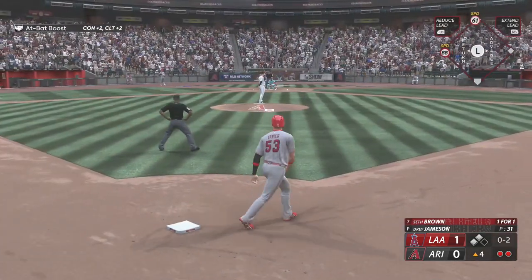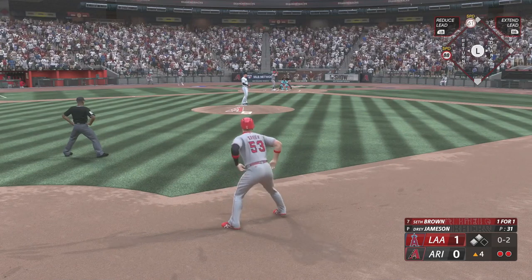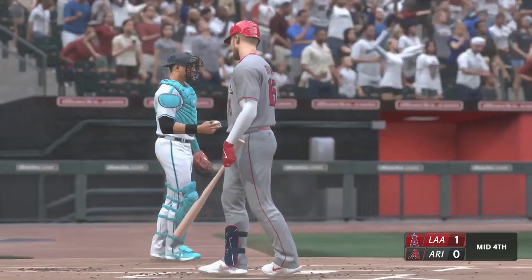And now, Seth Brown. Picked up an RBI in his last at bat. Still their only run of the game so far. At the belt and fires. Got him swinging. Third out.